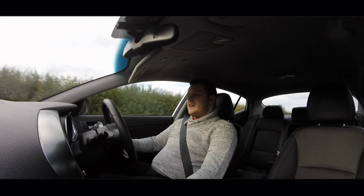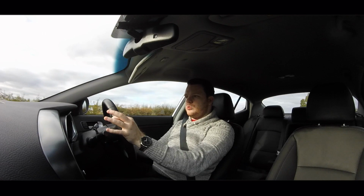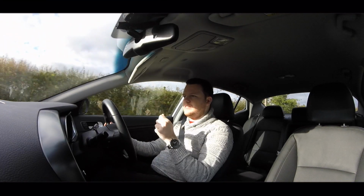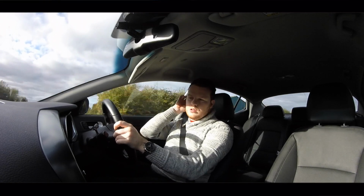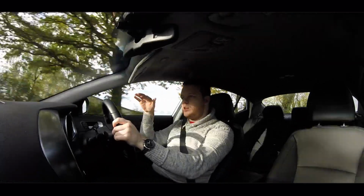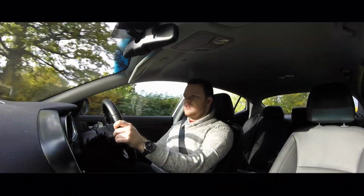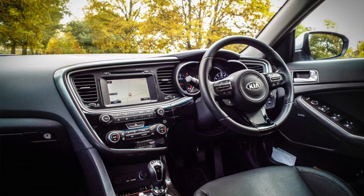The slight downside is that while it is precise and you can put the car where you want it on the road, there's a bit of substance lacking in the steering itself. So it means that while the suspension is doing all the work and isolating the cockpit from all of the vibration and harshness that you would possibly want through the steering wheel, there's a disconnect between the front wheels and the actual steering wheel itself.